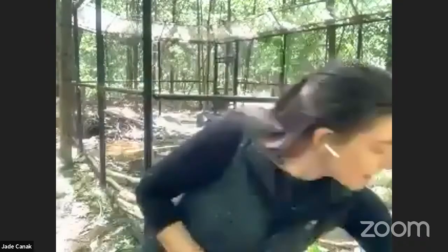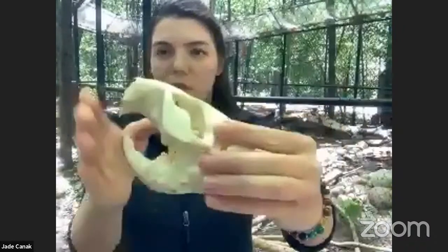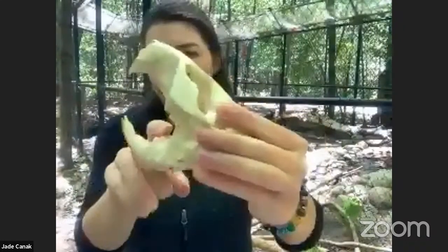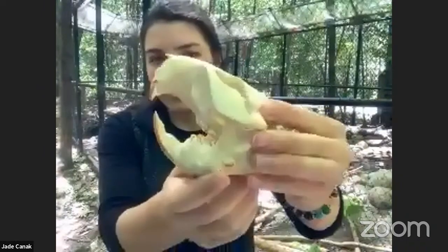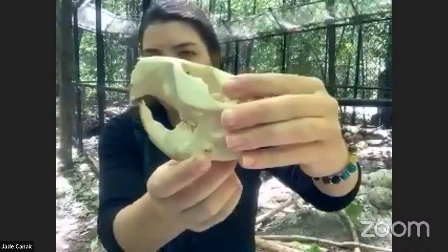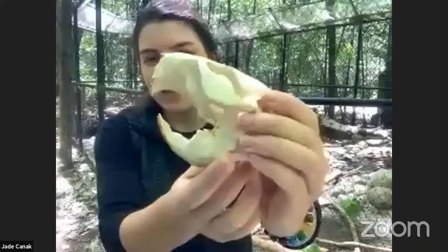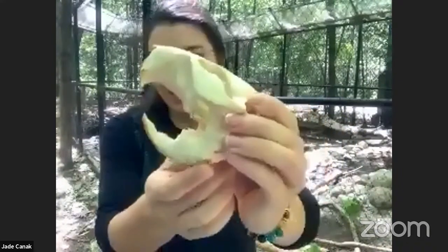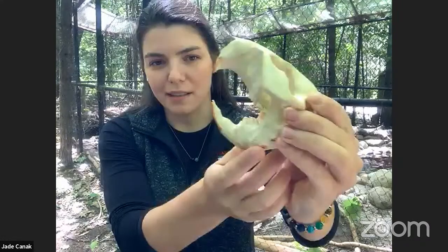And then if we look at the skull again, we can look at the teeth. So if you look away from the front and you look further back at their molars, they're very flat. And those are for grinding plants. So again, these animals are herbivores. They're only eating plants. They don't eat any meat. So their teeth are designed for helping them grind up those tough plant bits at the backs of their mouths.